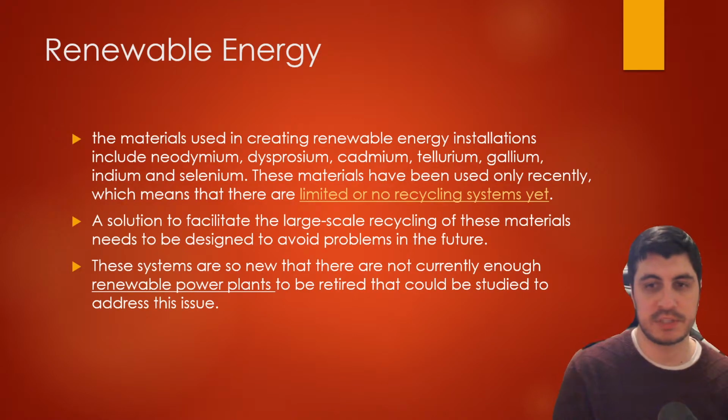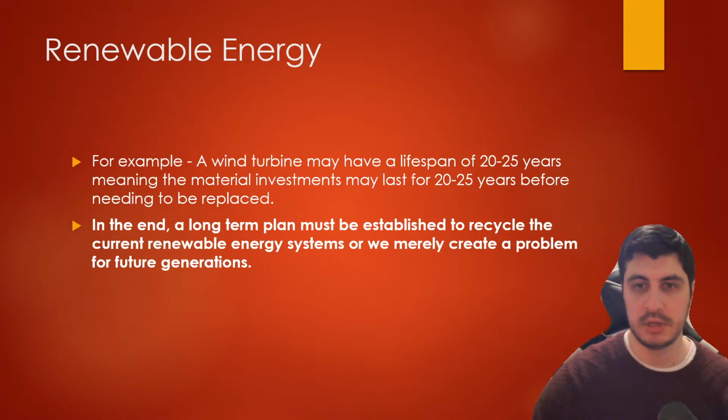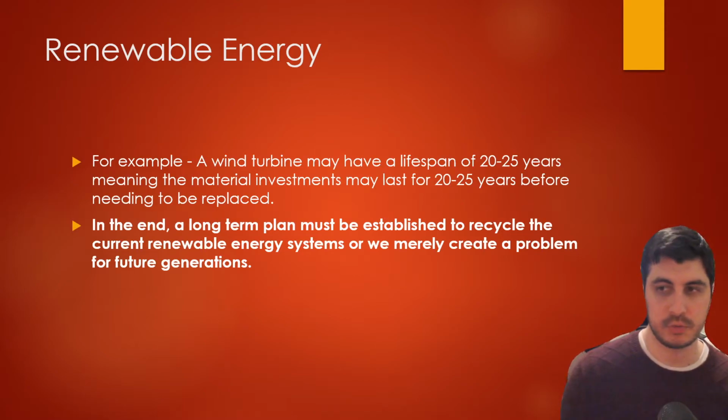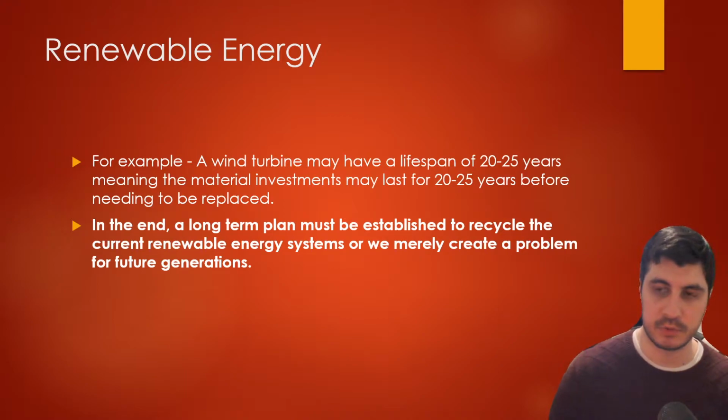A solution to facilitate the large-scale recycling of these materials needs to be designed to avoid problems in the future. These systems are so new that there are not currently enough renewable power plants to be retired that could be studied to address this issue. So to use as an example, a wind turbine may have a lifespan of 20 to 25 years, meaning that the material investments may last for 20 to 25 years before they need to be replaced.